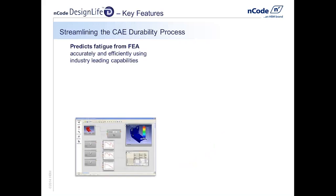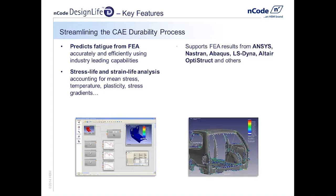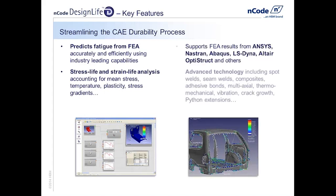And Design Life enables you to predict fatigue from finite element simulations, and it supports a range of well-proven methods such as stress life and strain life calculations. It works with the FE codes you already use and has many advanced capabilities, including the fatigue of spot welds, seam welds, and composites, plus others, but those are the ones perhaps we're going to focus most on today, as part of the standard product.